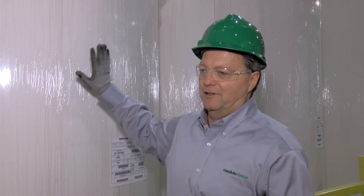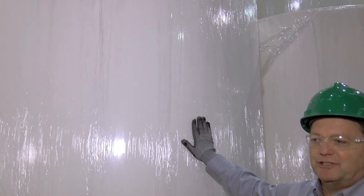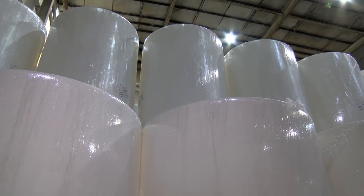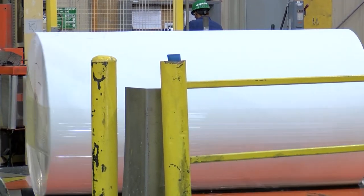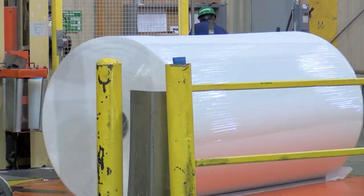Okay, this is an example of a parent roll. It's a large parent roll that comes off the tissue machine. This parent roll, for example, weighs 4,600 pounds. The tissue machine produces these parent rolls every 20 minutes to every 40 minutes, depending on the diameter and on the customer order.